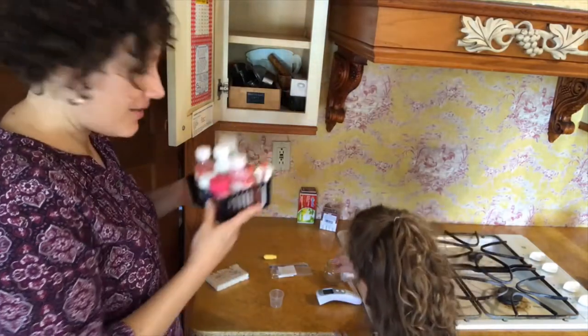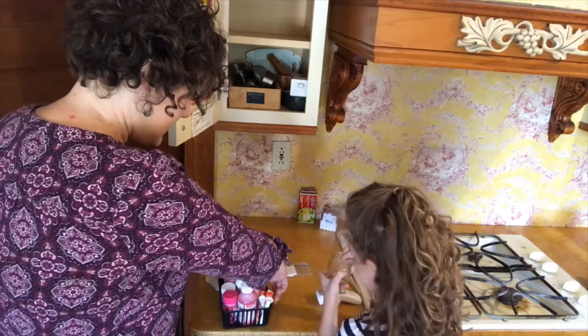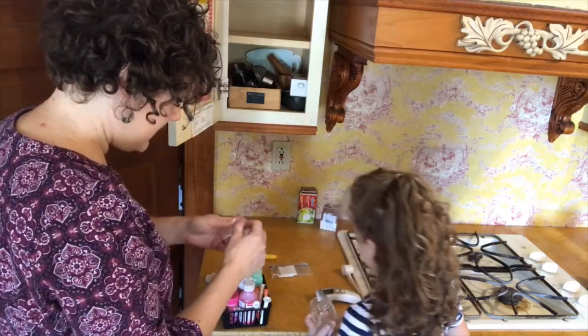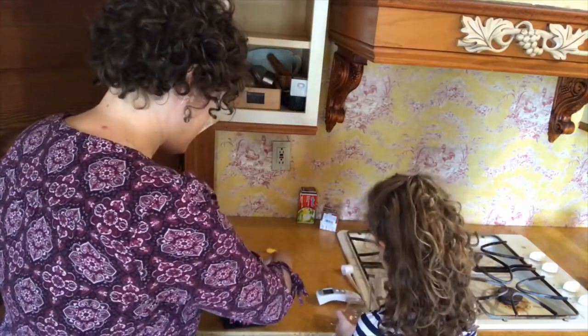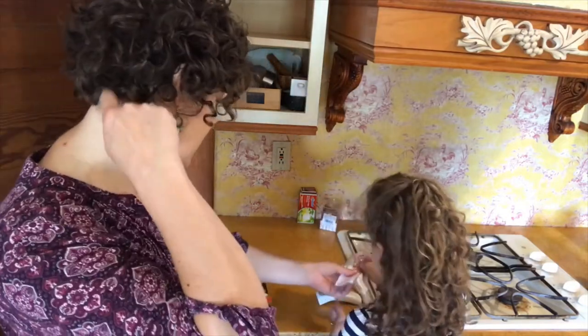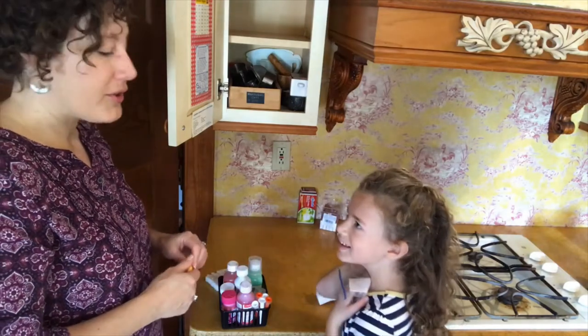So she has us all organized into the one basket. That's awesome. And we've got a spot right here for all of our little cups, measuring cups if we need them. And what are these? Those are from when we went to the dentist. They were just little gauze pads. We could probably actually put these in our medicine cabinet in the bathroom. Keep... oh, you're gonna use them.